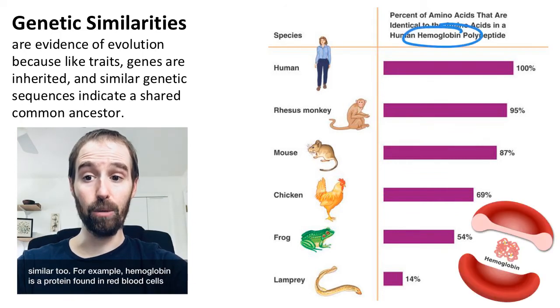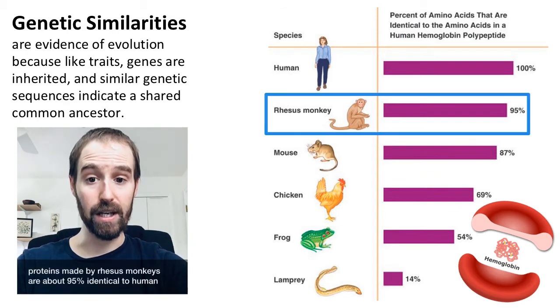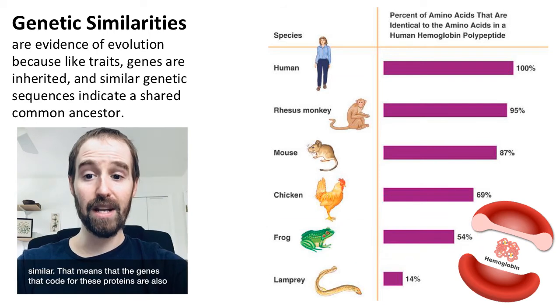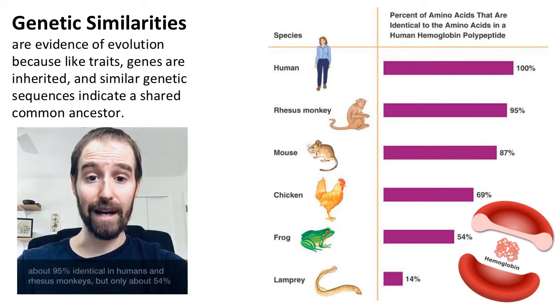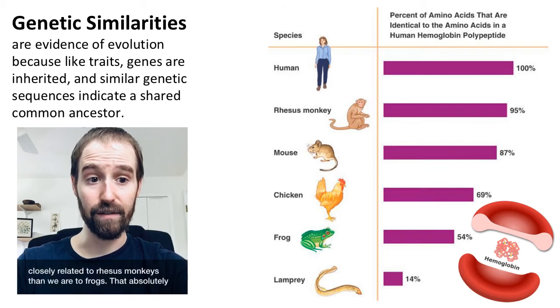For example, hemoglobin is a protein found in red blood cells that carries oxygen around the body to where it is needed. Since all vertebrates make hemoglobin proteins, we can compare how these proteins are made to see how closely related we are. The hemoglobin proteins made by rhesus monkeys are about 95% identical to human hemoglobin, whereas frog hemoglobin is only about 54% similar. That means that the genes that code for these proteins are also about 95% identical in humans and rhesus monkeys, but only about 54% identical in humans and frogs, which is still significant, but all of that is to say that from an evolutionary perspective, we are much more closely related to rhesus monkeys than we are to frogs.